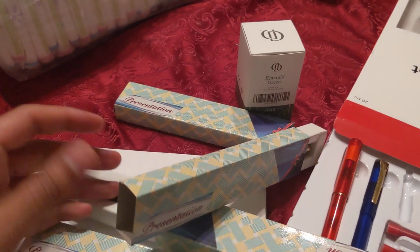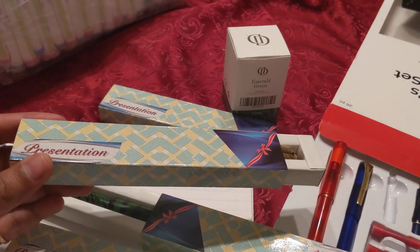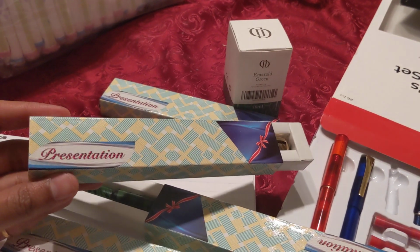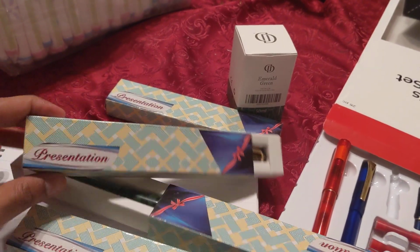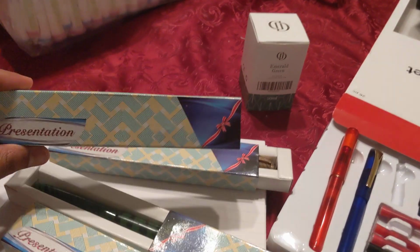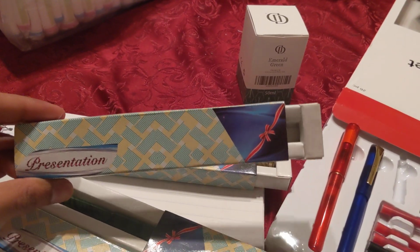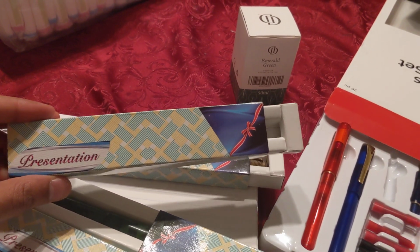This is how they came in the shipment. They came along with some fountain pen ink. Unfortunately, the ink bottles did not make it. So what I have is 5 specimens of Prasad fountain pens that hail from a small town called Tenali in southern India. Let me unbox them one by one.